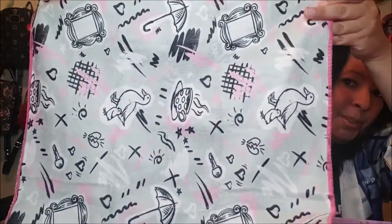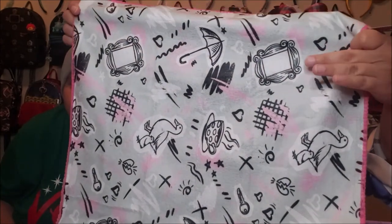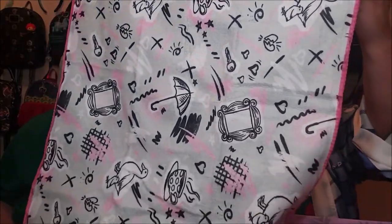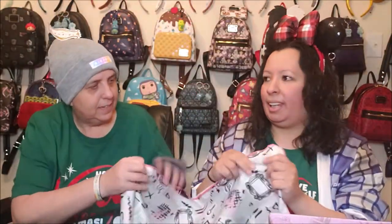So, first of all, it's pink, white, and black, and gray. Not really Christmassy, but definitely more winter vibes than summer vibes. And you have all of these different symbols from the show. So you have the duck and the chick and the picture frame and the umbrella and the coffee. And wow, this is a really nice design. And it's actually pretty. Like, that's a good towel. It's thicker than the Disney one. Yeah. So this will be a lot of fun to put into use. Oh my gosh, I love it.